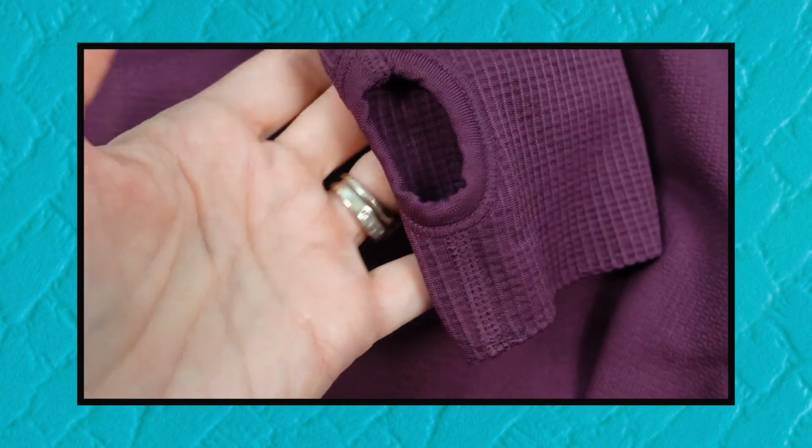It has a place for your thumb to go through, which I like when it's really cold out. It's got almost 2 different types of fabric going in the shirt. I don't know how to describe it, but it's got some kind of web here where it's raised up. There's texture. And then they have put a design on it in texture. So it's just a really neat shirt.